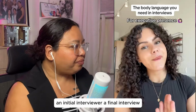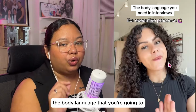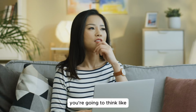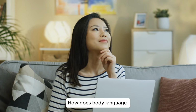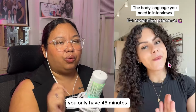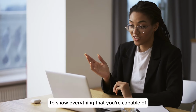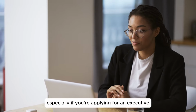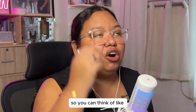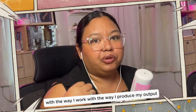So it says here, the body language. She is going to focus on the body language that you're going to use during an interview to show that you have executive presence. You might think, how does body language show executive presence? You have to understand that in a final interview, you only have 30 minutes, 45 minutes to an hour to show everything that you're capable of. And one of the things that you need to be able to show, especially if you're applying for an executive virtual assistant role, is executive presence. You can think, you're going to see my executive presence in the way I work, in the way I produce my output.